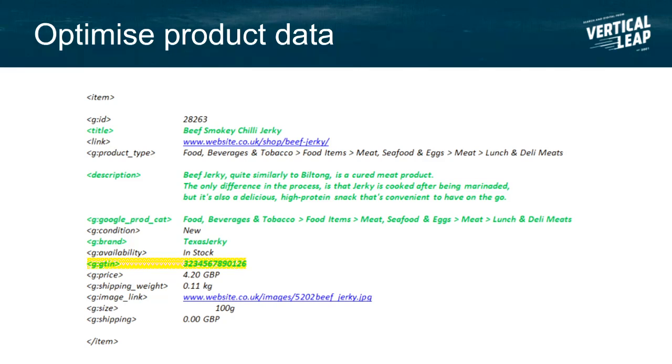So you've got your title there, you've got an ID number, you've got the link to the product, the product type and product category options on there. Now that's a Google product category, which Google gives you, and a category on your own website. It's very important that you set those up, both of those, so that Google can understand what category those products are in, so that when you come to grouping your products later, it has that information in there.